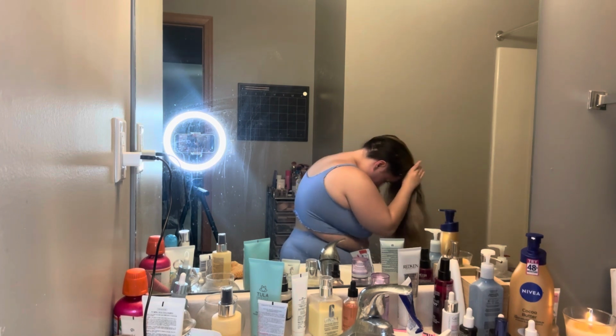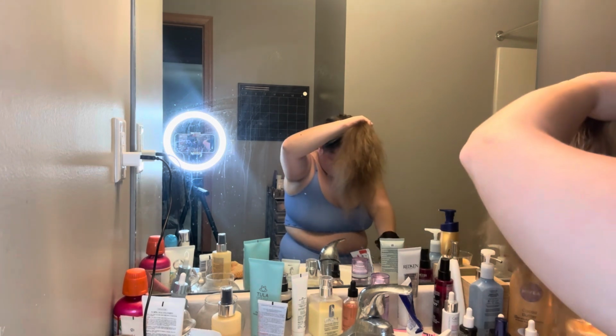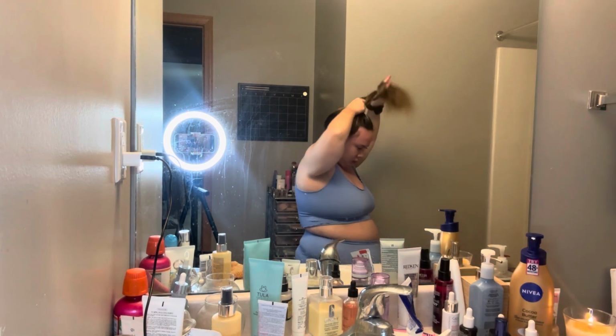So I am combing my hair to be mostly flat against my head, and then I'm going to wrap this in a nice little bun here, and then I'm going to do this weird little shaky thing. That's to make sure it's not tight against my head so that it doesn't put any pressure on my hairlines and risks pulling my hair out.